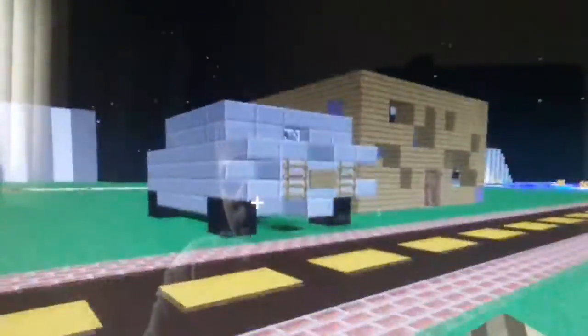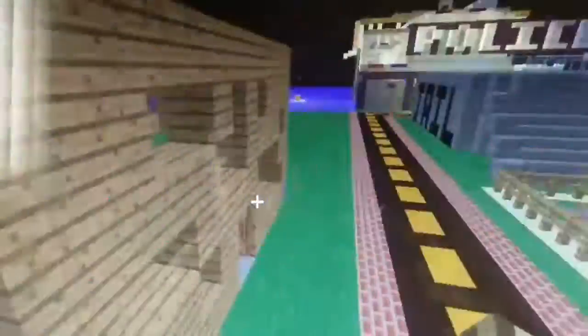How did you find the server? Anthony was just browsing through servers for creative. The server only has one downside. There's a limit per chunk, but whatever.